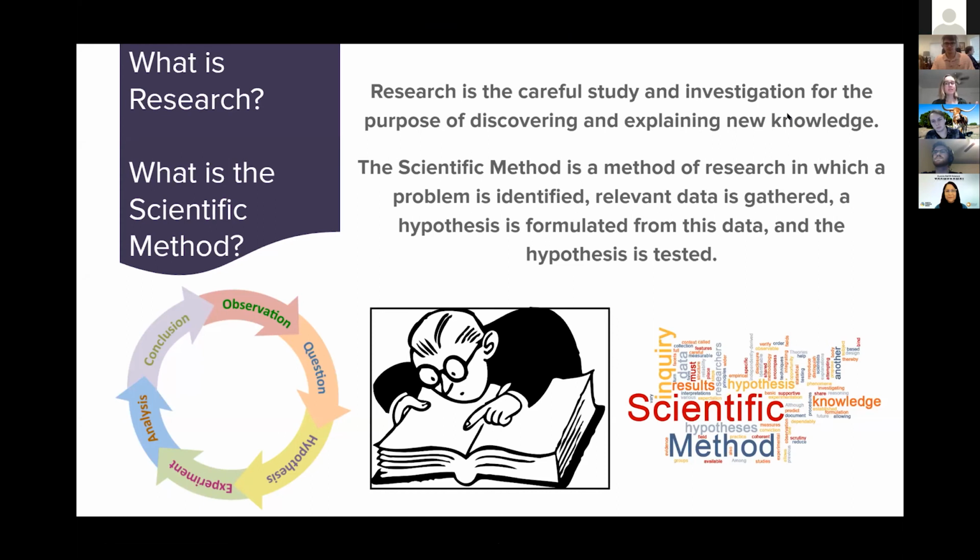This can really be about anything that you're interested in. It could be about flowers. It could be about whether the bees in one area are different than the bees in a different area. Really, anything that you could study and explain is research.